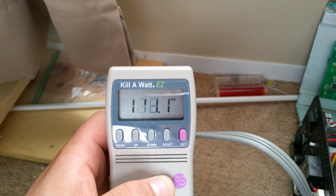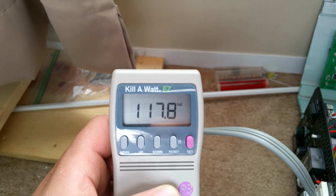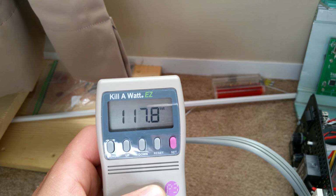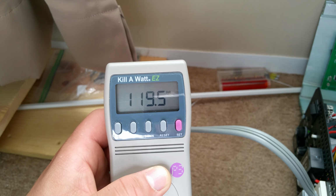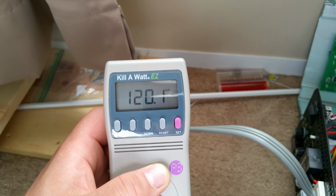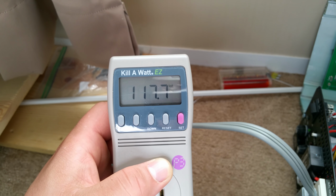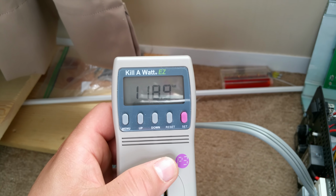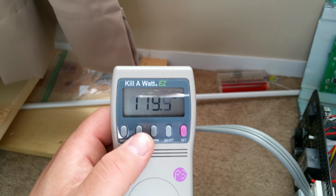That's actually better than what I had expected, just because most people who get these find that they're less than 110 volts. I'm actually surprised. I'm a little bit worried though that it's going over 120 volts, although I don't think that's going to really be too much of a concern. So yeah, 120 volts, let's just say average 119, 118 or so.